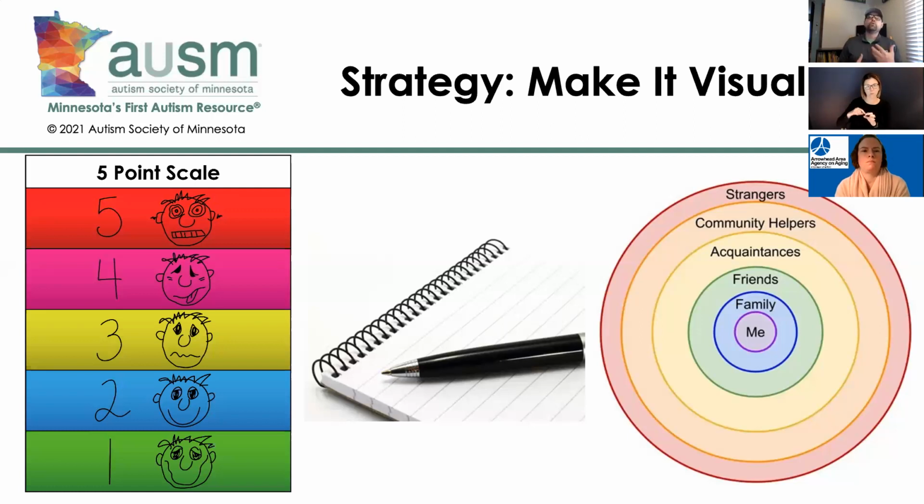This is how we can help to teach or navigate some of those interpersonal boundaries. Someone that goes in public and may be very quick to want to hug or embrace a stranger. That is an unsafe situation. It also violates some of our social expectations.